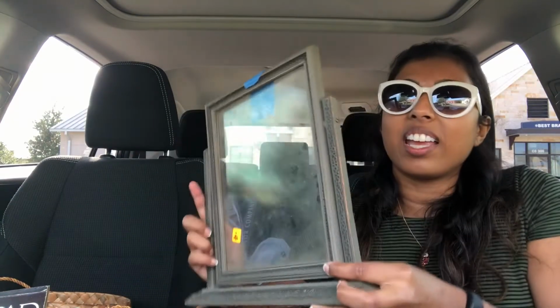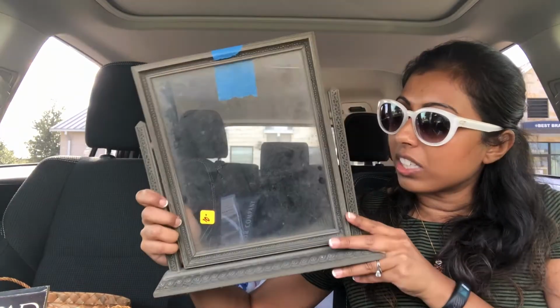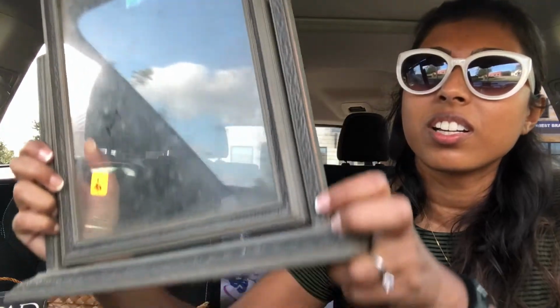This is a beautiful vintage mirror that I found. It was half off of this, so it was $5.